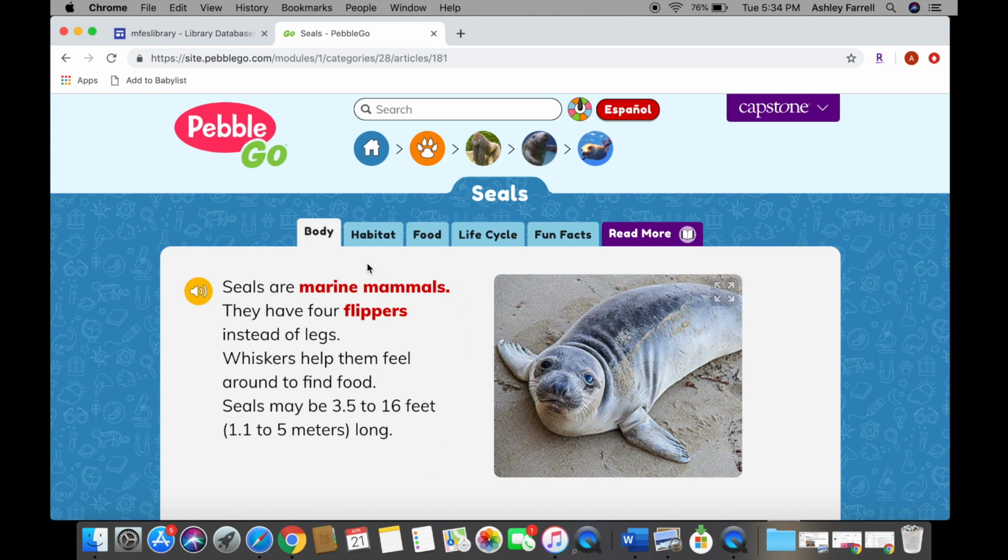So at the top here, you'll see different tabs. We have the body, habitat, food, life cycle, and fun facts. So this is where you're going to find all of your facts that go in your booklet. So we'll take a look at the booklet in a minute, but the first page is habitat. So I'm going to click on the habitat tab and see if I can find some interesting facts that I can include on that page.